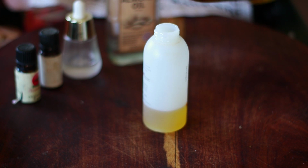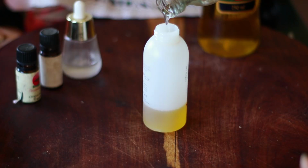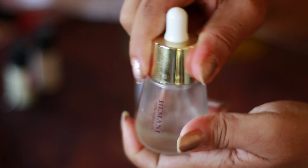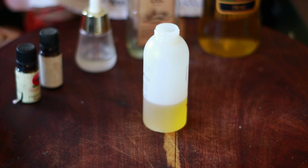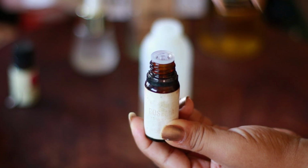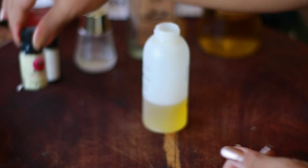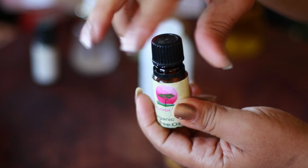Now here I don't take specific measurements. This is just what I do. So after that I use almond oil, and these measurements usually interchange. Sometimes I have more olive oil, sometimes I have more almond oil, so it's just up to you. You only need to be careful with the measurements when it comes to the essential oils. So I put about 6 drops of peppermint oil, about 7 drops of this rosemary oil. Now I've had these for a long time. I don't know if I'll find them online, but I'll find the closest alternatives that are good. I always say essential oils don't really matter as long as they're high quality and 100% essential oil.